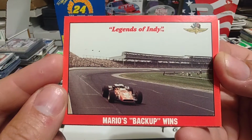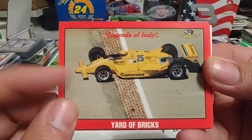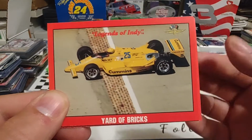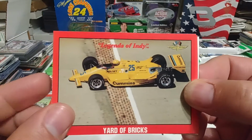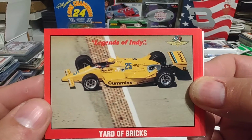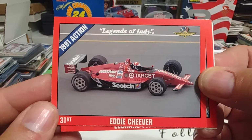Mario's backup win, so it's going to be 1969 Indy 500. Mario's only Indy 500 win. Yard of Bricks, this is Al Unser Sr., 1987, becoming the second four-time winner. Maybe not this exact picture, obviously, but in 1987 he became the second four-time winner. Danny Ongais qualified the car and crashed it in practice, and Al replaced him in the 25 car. Al didn't think he might have had a ride and didn't qualify, but went on to win the Indy 500 that year.